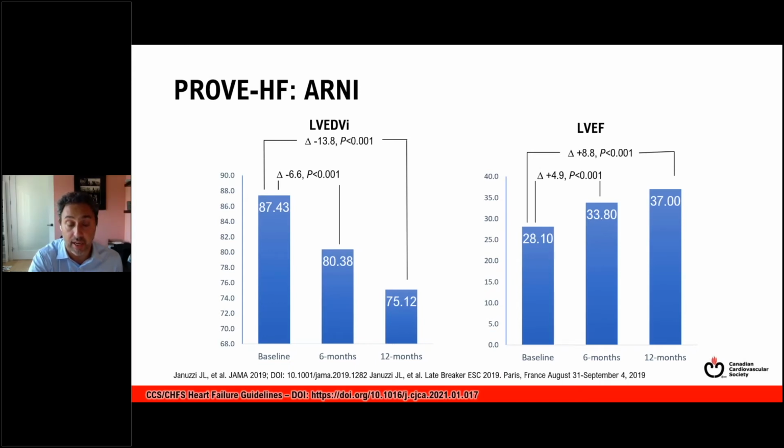This is not a randomized study comparing 2 therapies. This is just a switching from an ACE or ARB to an ARNI, and so there may be some limitations to that. But nonetheless, this clearly shows that ARNIs have a potential of improving LVEF in a substantial proportion of patients. Next slide, please.